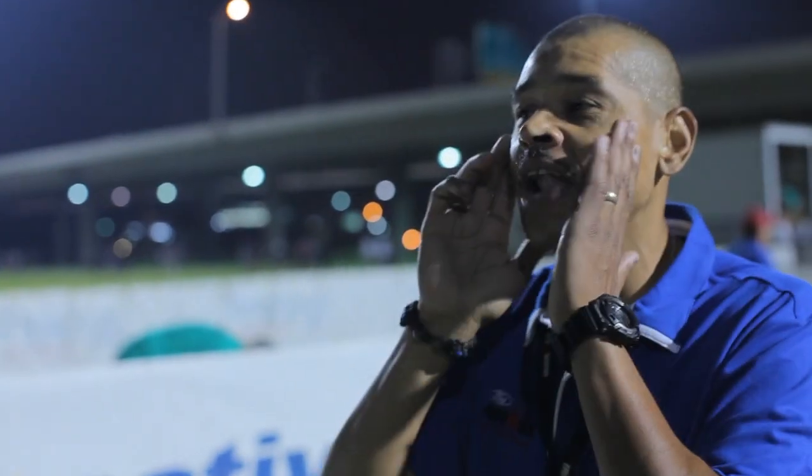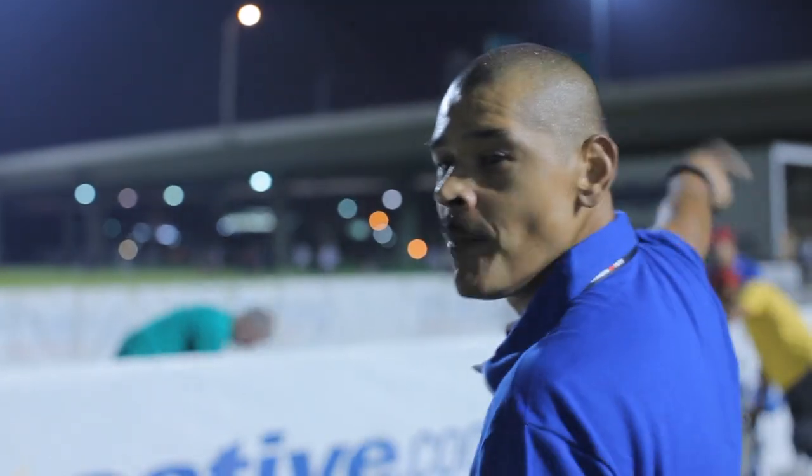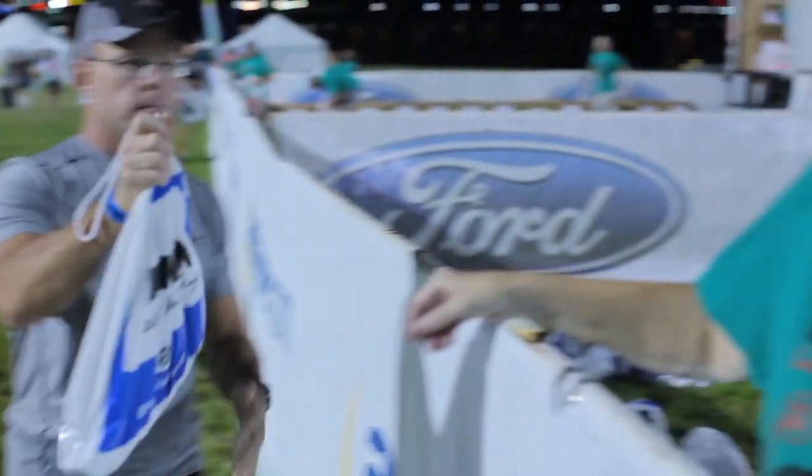And blue, and check your labels. Make sure your labels are on there real good, everybody. Red bag, blue bag. Red over here, man. Red bag, red bag, red bag. Red bag. There you go. Thank you.